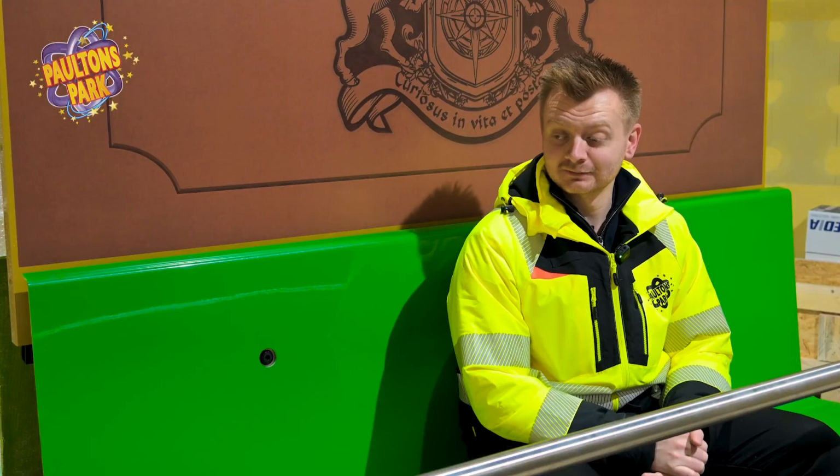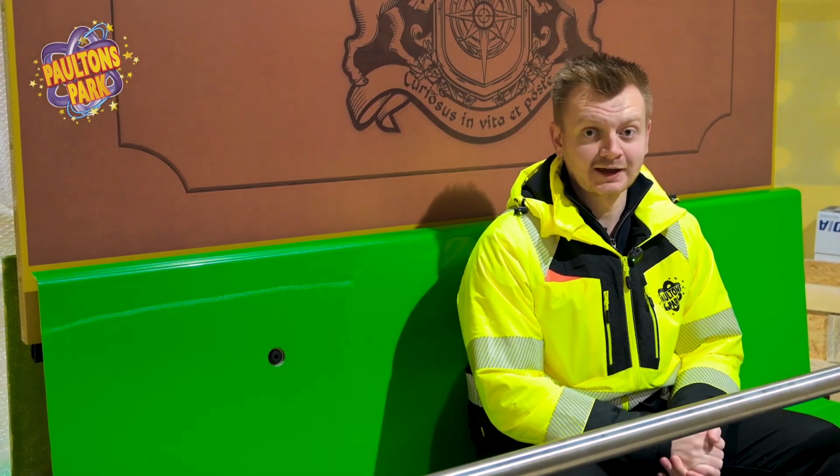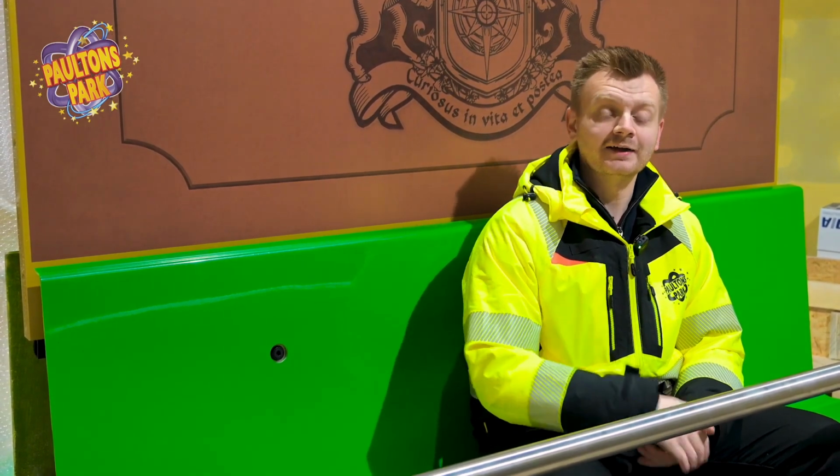Join us next time when we're going to have a look at the actual ride commissioning and some of the internal theming that's going on inside Ghostly Manor, and maybe also give you a sneak peek at the main facade outside.